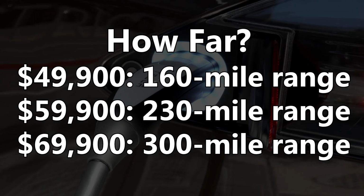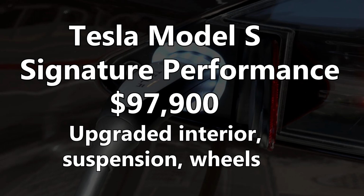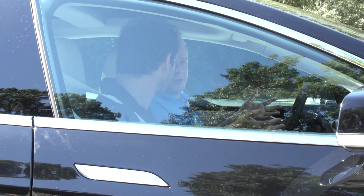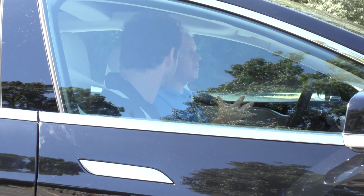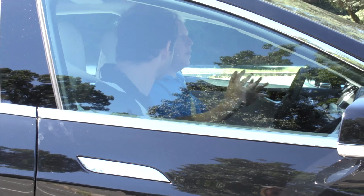So you can see we're talking $49,900, and that's after applying $7,500 federal tax credit, and it goes over $90,000 with various options. Plus, there's a 9 to 12 month wait for the cars. Anyway, awesome car. I'd love to be able to afford it, but does that equate to a great company? Well, here's the takeaway for investors.